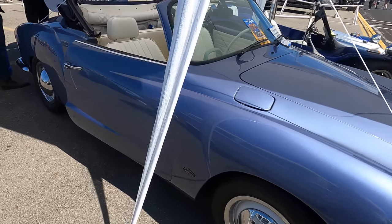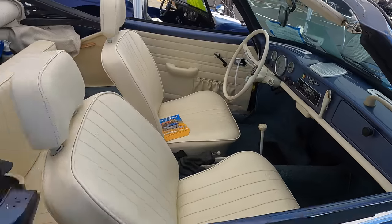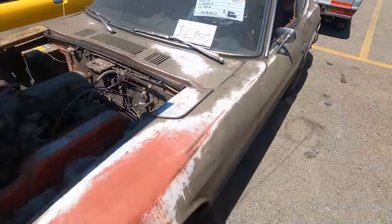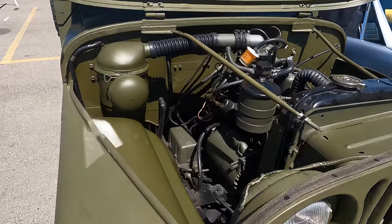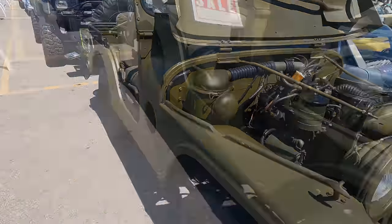All right, I switched to a new mic, so if it sounds weird, that's because it's a new mic, I guess. A '72 Datsun Z car. Like a bit of a project, $6,900. An Army Jeep, I mean, that's in the V-dub section. $20,000 on this one.